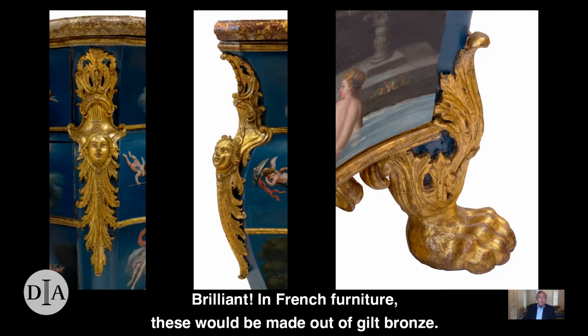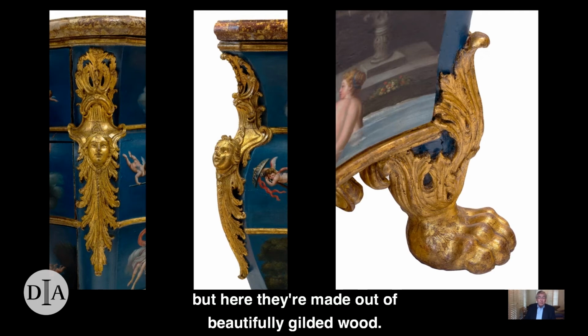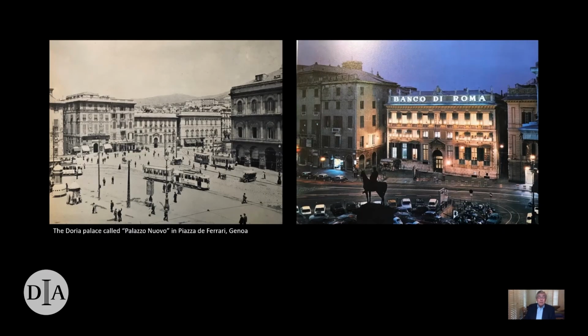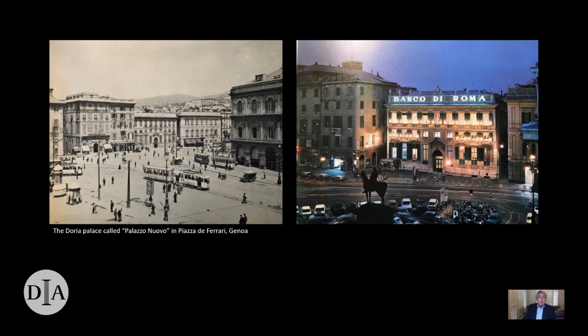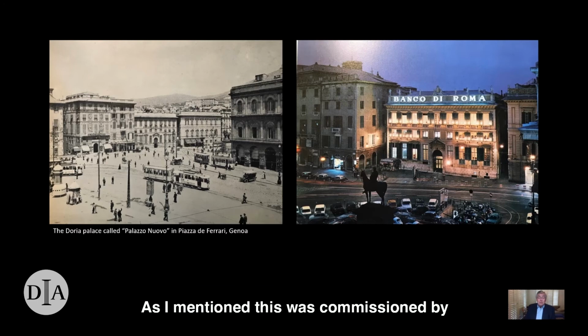Staccone. Brilliant. In French furniture, these would be made out of gilt bronze, but here they're made out of beautifully gilded wood. The gilding and the paint is in extraordinary original condition. As I mentioned, this was commissioned by the parents of Ambrogio Doria in 1737 for their palace, the Palazzo Nuovo, which was the Doria Palace.